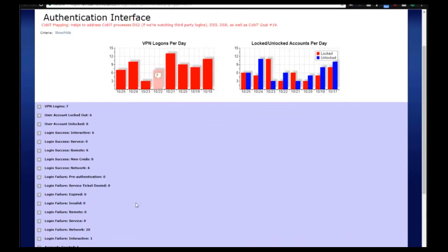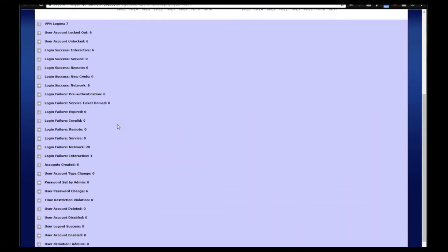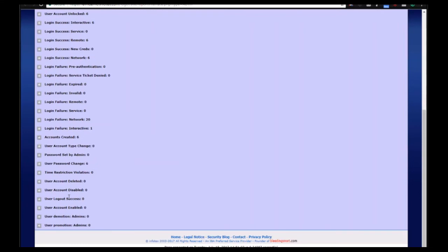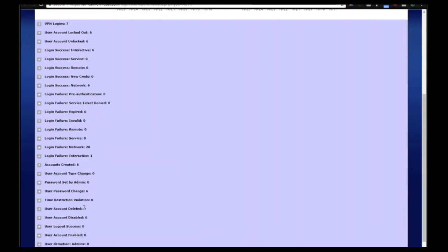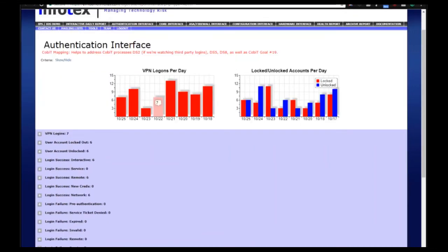So basically what we've done is we've taken those needles and we pulled them out and broken them into different visualization interfaces to make them easier to parse, read, and use. So this one is our authentication. It mainly covers everything Windows authentication related. We can see some of the stuff that we're seeing in the daily report and the dashboard here. Accounts created, accounts deleted, accounts disabled. As you can imagine, those are all the needles we would want to see if any of those were to happen. And then we've thrown VPN here. Sometimes that fits, sometimes it doesn't.